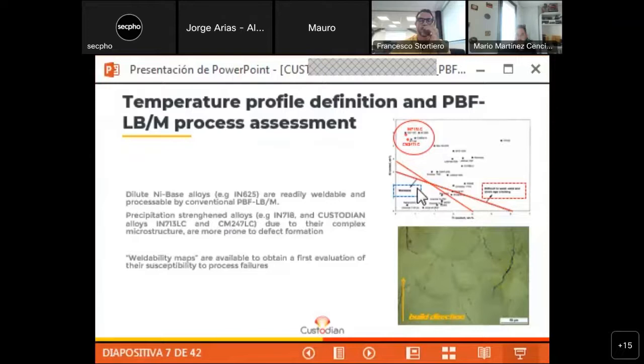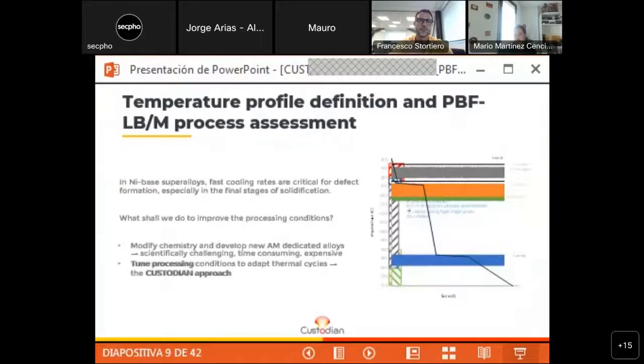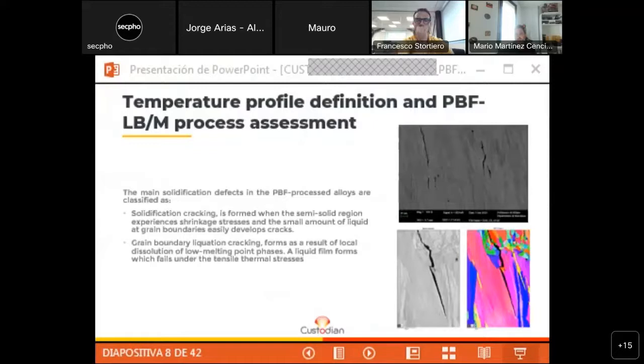In a first step, we carried out many tests with the standard setup to better understand the origin of this problem. Here you can see some micrographs where the cracks grow along the grain boundaries and reproduce in several layers. Based on these experiments, we can conclude that the main solidification defects of these alloys processed by powder bed fusion technologies are classified in two main groups. On the one hand, we have solidification cracking, which forms when the semi-solid region experiences shrinkage stresses, and the small amount of liquid at the grain boundaries easily develops these cracks. On the other hand, there are cracks originated by grain boundary liquation, caused by the local dissolution of low melting point phases.